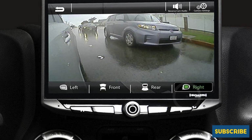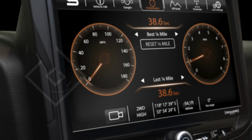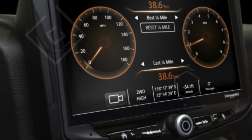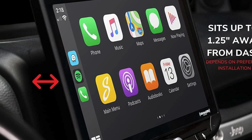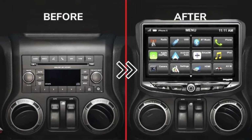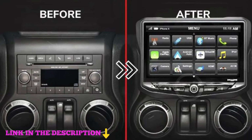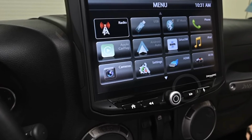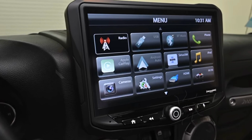The kit's high-quality construction is designed to withstand the rugged conditions that Jeep enthusiasts often encounter, ensuring long-lasting performance. With the Stinger Wrangler JK stereo replacement, you're not just upgrading your stereo system, you're enhancing your entire driving experience. Whether you're navigating off-road trails or cruising the highway, this advanced system provides the connectivity and functionality you need. It's an excellent choice for those looking for the best aftermarket stereo for Jeep Wrangler JK, combining style, functionality, and ease of use in one comprehensive package.